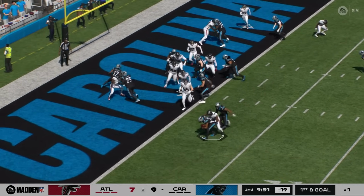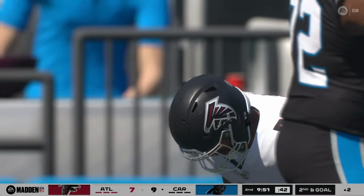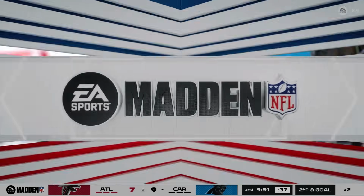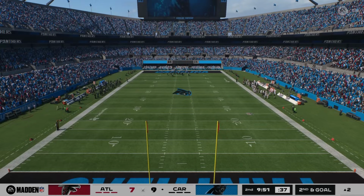Hubbard. And he is going to lose yardage here. And now we'll get a stoppage. There appears to be an injured Falcon on the field. The medical staff will attend to him, and we will step aside.